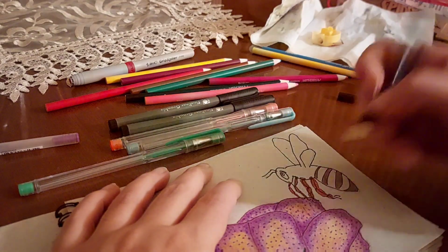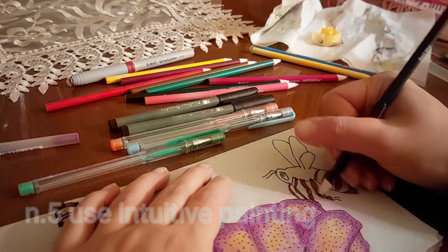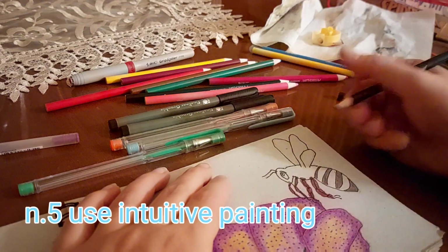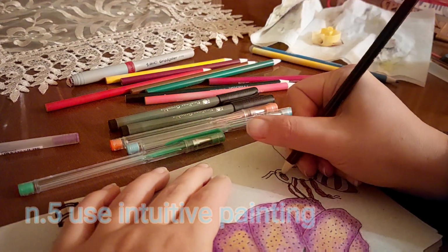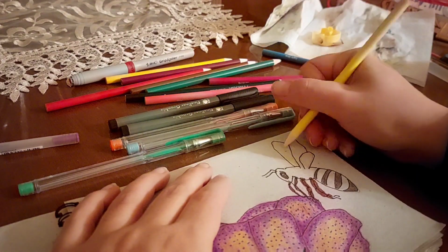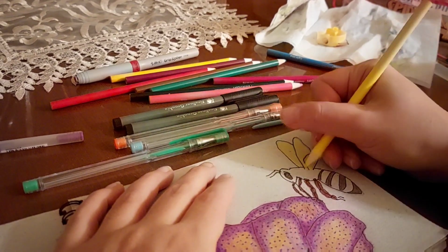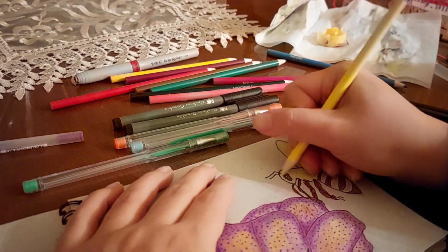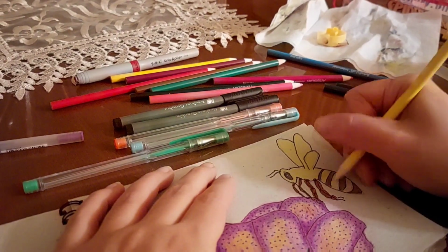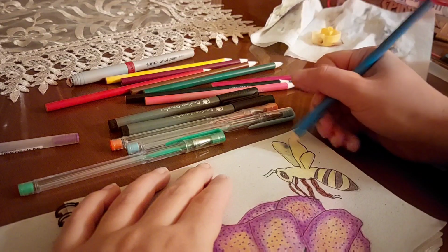The last technique I want to share is to use intuitive painting. That's probably the easiest, best one to start again, and it is not to think about anything, but just let the color guide your practice. It doesn't matter if it's terrible, it's not shareable on social media, it is just for you.